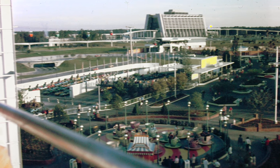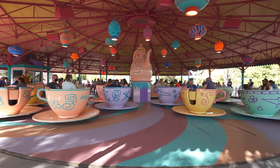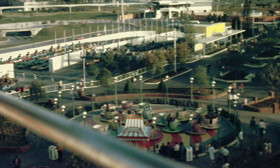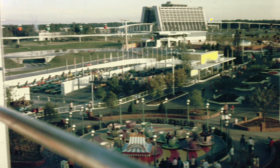And as you get closer to Tomorrowland with this speedway off in the background, you'll notice down below you the Mad Tea Party with no cover on it. Nowadays, of course, it has this crazy sort of steampunk style roof to keep the sun and the rain off of you, but back then, nothing. And if you look in the background, no Space Mountain, there's the Contemporary back there, the Skyway Station, and that is about it. Not even Carousel of Progress yet. Boy, Tomorrowland was a lot different in 1972.